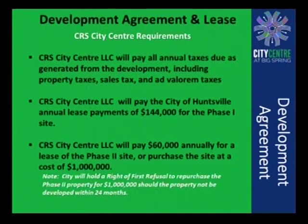CRS CityCentre requirements. The developer will pay all annual taxes due that's generated from the development. This would include property tax, sales tax, ad valorem taxes. They will pay the city an annual lease for the Phase 1 development of $144,000 annually for that 99-year term.